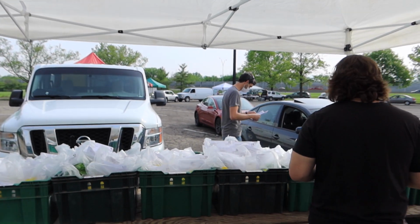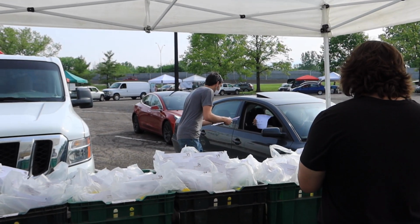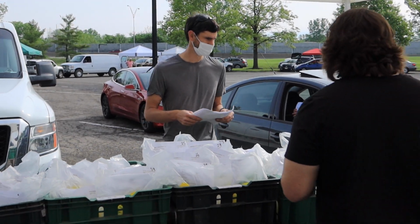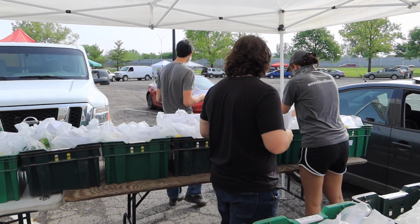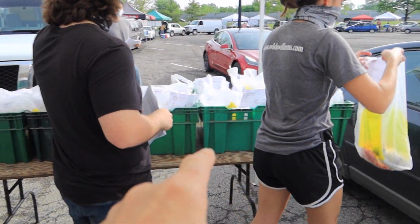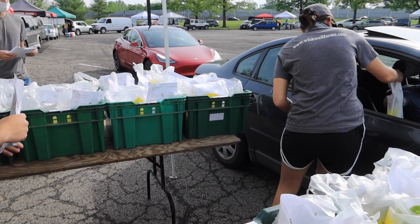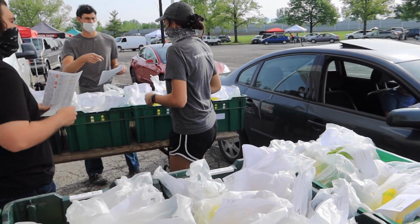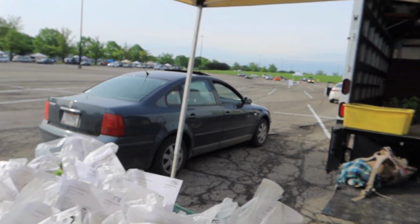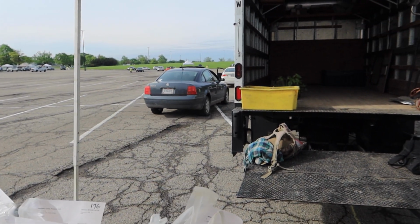All right, let's see the process in action here. Tomatoes, 210. So what that means is tub 2, order number 10. So Jocelyn's at tub 2, and that was order number 10. You're double checking on the invoice too? Okay. And then the customer drives off. It either goes in their front seat, back seat, or trunk, whatever they wish.